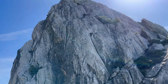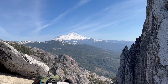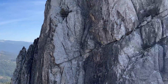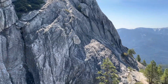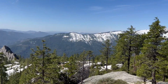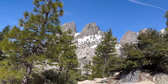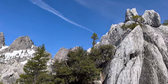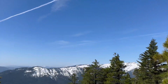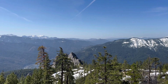So my GPS tells me that I've come 3.19 miles. I'm at 4,715 and I've climbed 2,282. And it took me 3 hours, but I do stop a lot to film and video, take pictures, get a drink of water, catch my breath. This view will take your breath away.